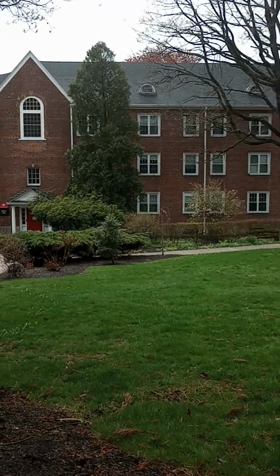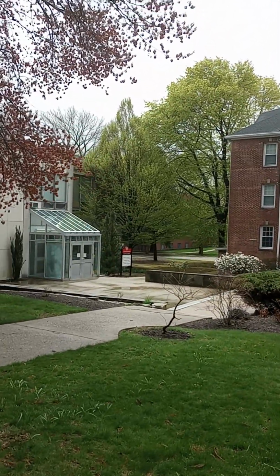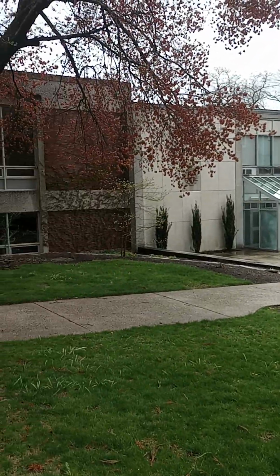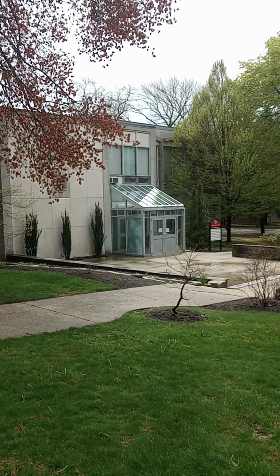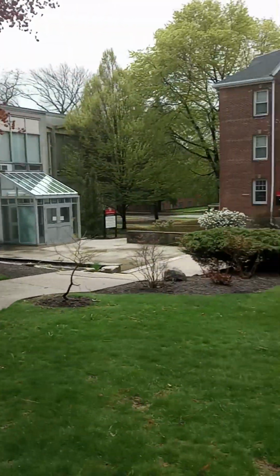But the campus is looking good. A little too quiet for Saturday. Should be a busy time in May and in April at a college, but hey, we lost that. The Mann Student Center.